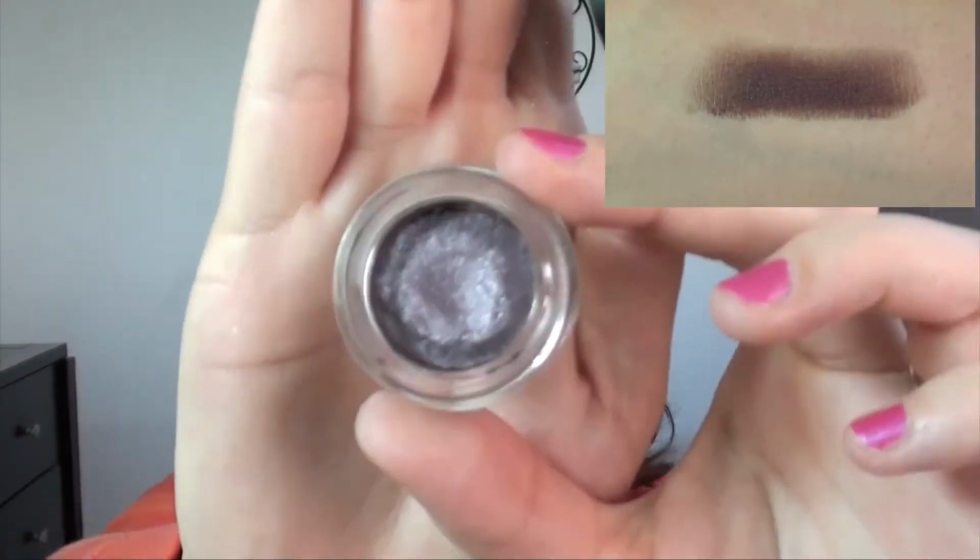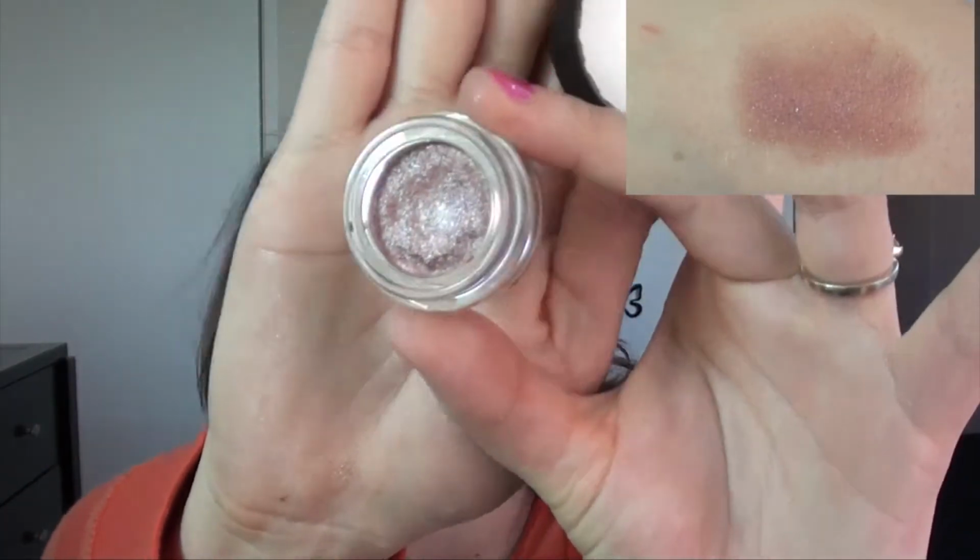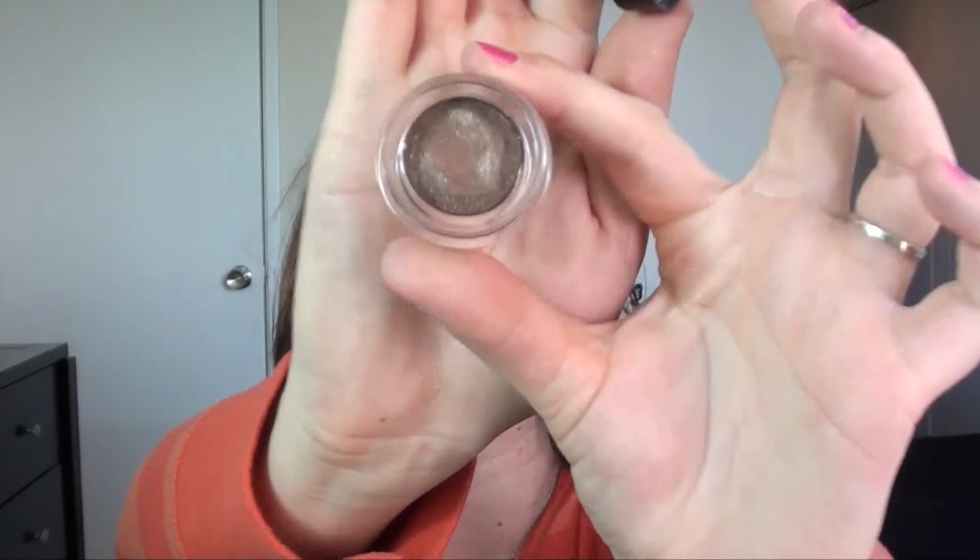And this one is in Festivity, and it's a beautiful purple color. This one is in Party, and it's a dark gray color. This is going to work really pretty for a smoky eye. This is, I think you pronounce this Soiree, if not, correct me down in the comments below. But this is kind of like a pinky purple color, and it looks just like that. Super gorgeous. And the last one is Gala, and it looks like it's a nice brown color.